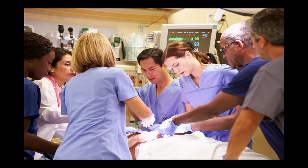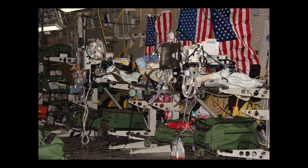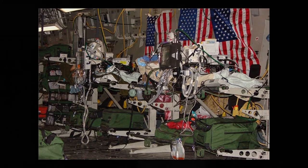These are pictures of my intensive care unit, my ICU. It's probably a lot less obvious, but there's actually patients lying on stretchers there. There's monitors, there's suction devices, there's IV pumps. But the difference is, my team has to personally plan for and load and unload each and every piece of equipment for each and every mission we fly.